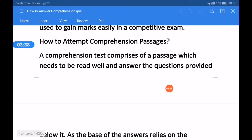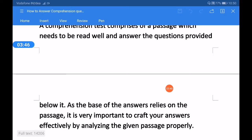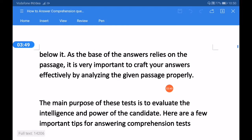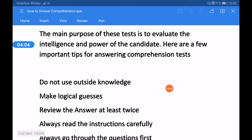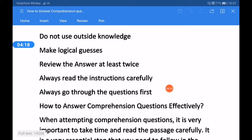How to attempt comprehension passages? A comprehension test comprises a passage which needs to be read well, and you answer the questions provided below. As the base of the answers relies on the passage, it is very important to craft your answers effectively by analyzing the given passage properly. The main purpose of these tests is to evaluate the intelligence and power of the candidate. Here are a few important tips for answering comprehension tests. Do not use outside knowledge. Make logical guesses. Review the answer at least twice. Always read the instructions carefully. Always go through the questions first.